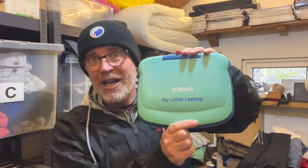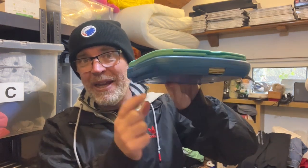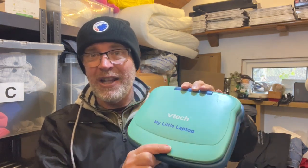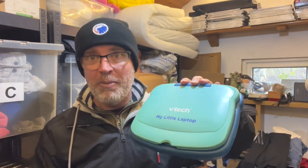I picked this up for £4. These go for between 12 and 15, so that's what I'll be putting them on for. I'll also do a little video with it showing it working. At the moment it doesn't have any batteries in, so I can't do that, but I'm just educating you guys. It's not cracked, it's not split. I've checked it, it does work. All right, it's a nice little thing that educationally would work. VTech, anything with VTech on is worth picking up.